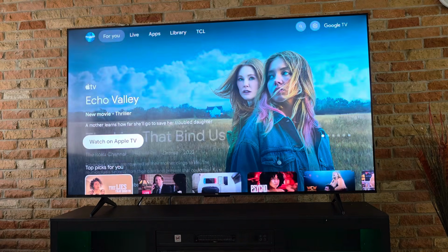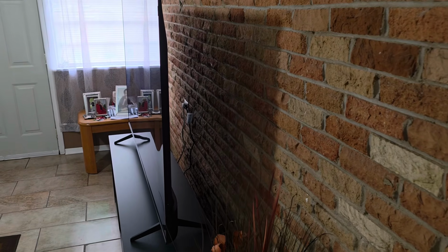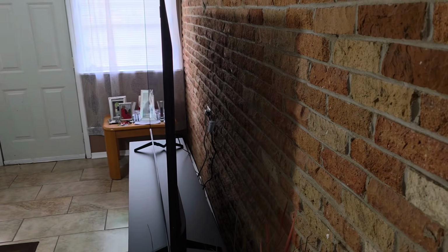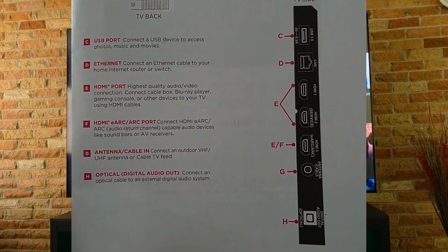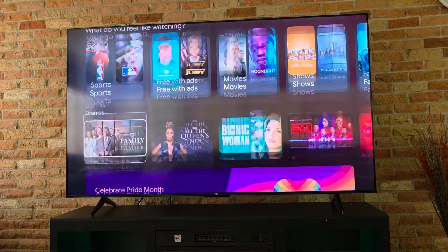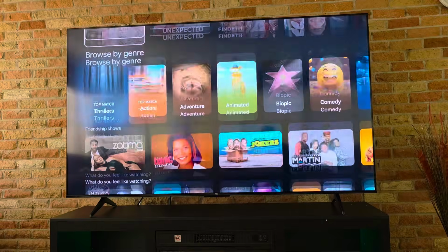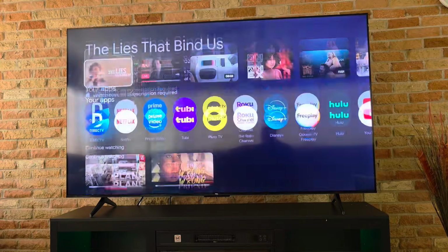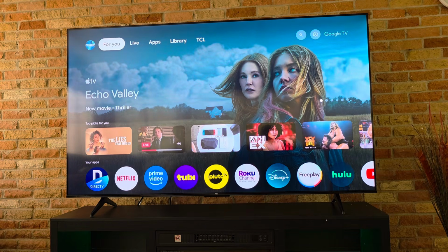Like I said, this is the interface right here. The TV's not very thick at all, very, very thin. You got certain ports right here, as you guys see. These are all the ports that you have, and you can pay for subscriptions. And it's just a Google TV, man. And like I said, this is just the unboxing and initial impressions of it. So far, it's working great. It looks great to me.